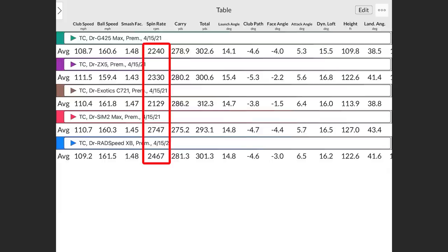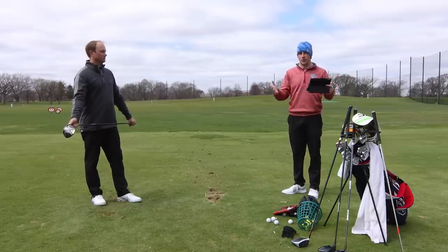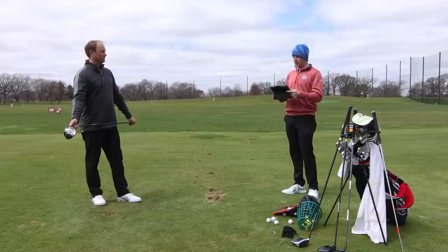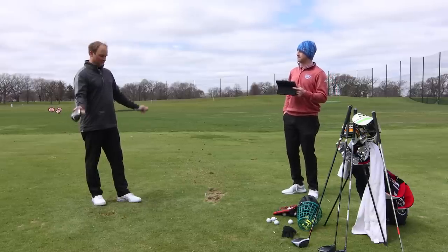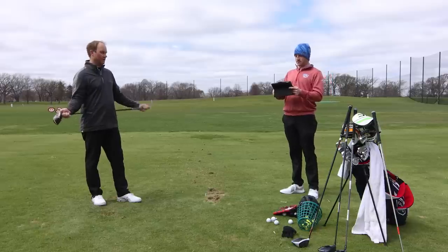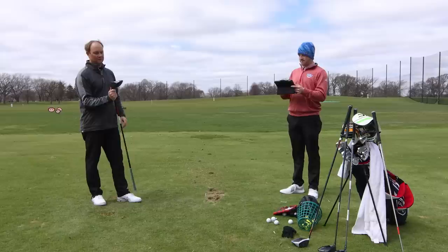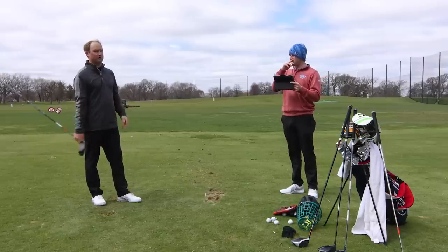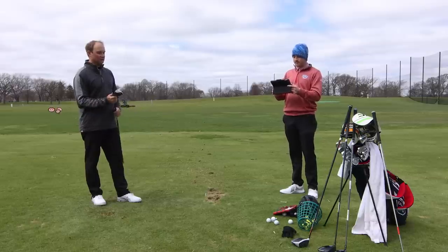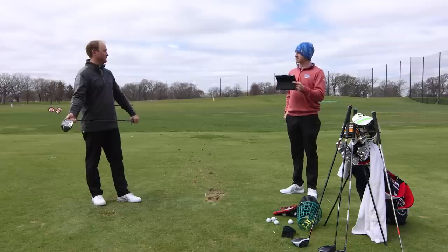Again, it's not a perfect test. We're outside in the cold, and we've got a couple of different shafts in these clubs. But the Tour Edge Exotics C721 was a really good performer here today. It's a stock stiff shaft challenge, depending on which manufacturer you're going with. Great performance by the C721, and the ZX5 for me, I was really impressed with how straight I was hitting that too. So two drivers you probably don't think about too much, but it's great. We've got competition, and it's always good to have competition in the golf industry.